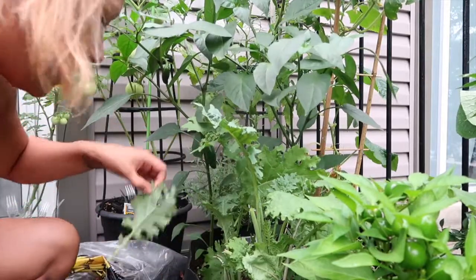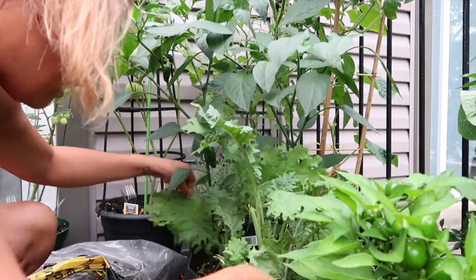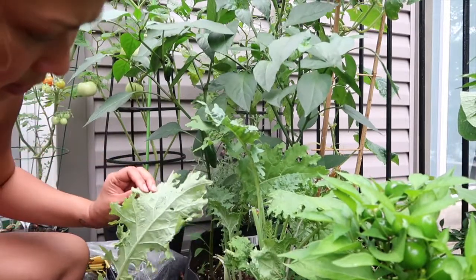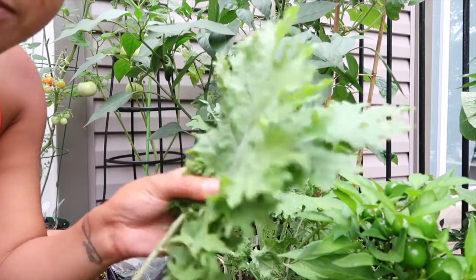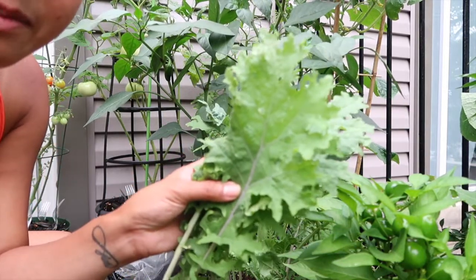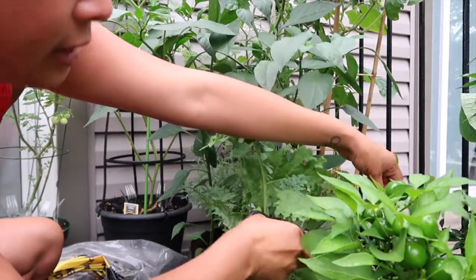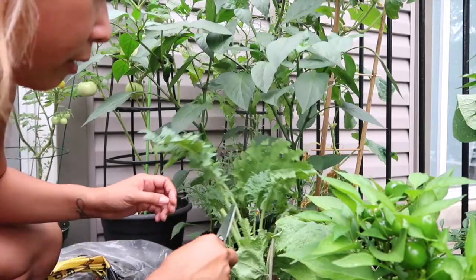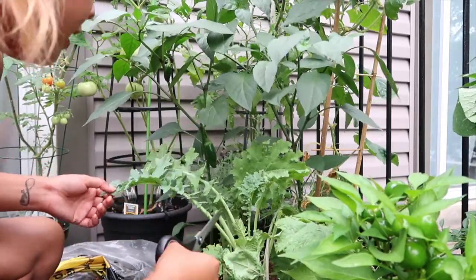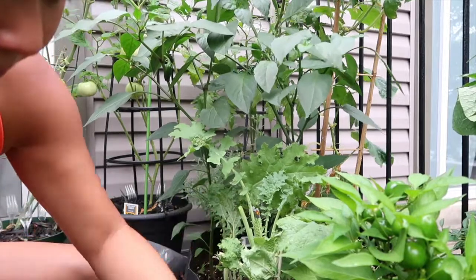We've been getting a lot of kale from the plants that I've planted this year. So we've made them into kale chips, put them in smoothies, have them in salads. You can put them in soups, which is also really nice. And the more you harvest it, the more it grows. Like, this kale just grows so fast and it grows so tall.